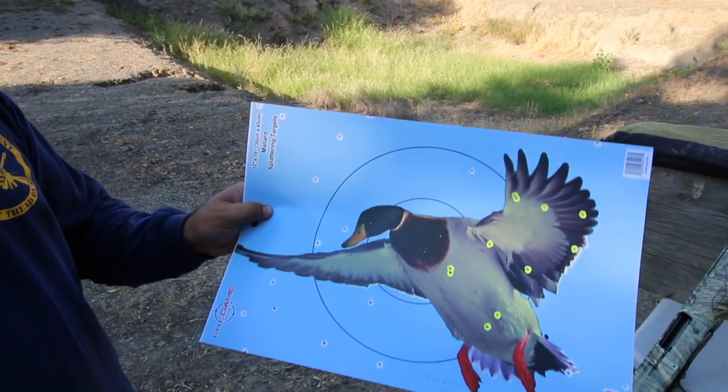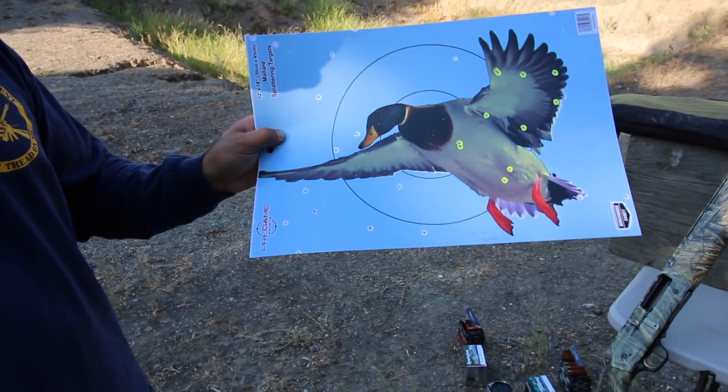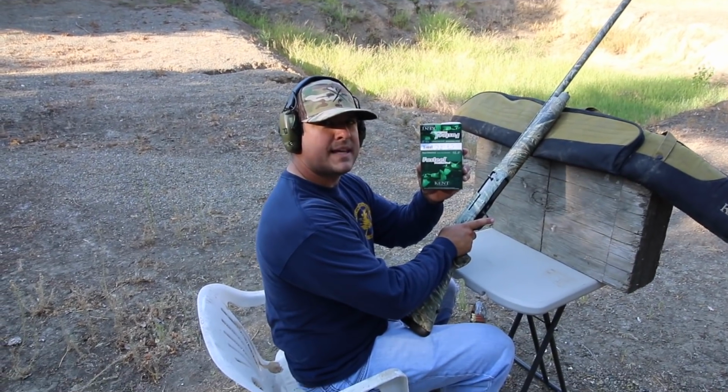So let's see how the Kents do, the cheap ammo. Right, here we go for the Kent. Let's try it out.